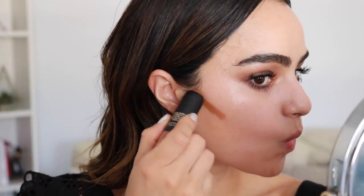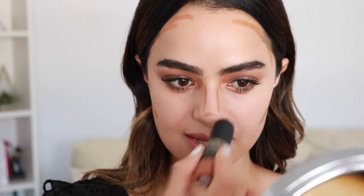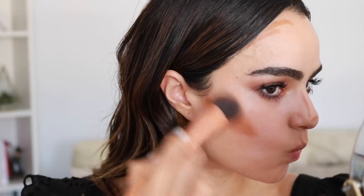Looks like that. It does look a little bit more reddish as opposed to gray to contour, but we'll see. Ooh. Glides on so pretty. I really like this formula. We'll just do that. I love when it sticks. I kind of get carried away with contour because I usually don't contour like this, but you know, we'll give it a go. And I'm just gonna use this brush to blend it out.